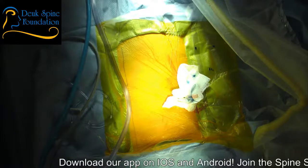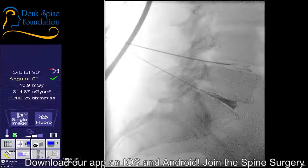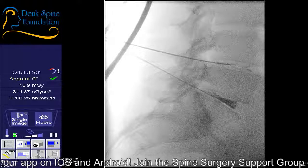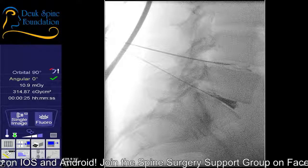And you can see the guide wire on the x-ray is skinnier. It's a lot skinnier than the needle because it goes down the middle of the needle. And you can see the guide wire at the bottom disc.